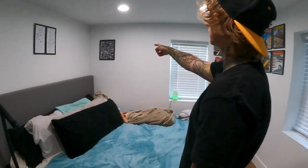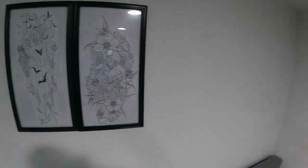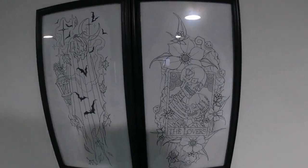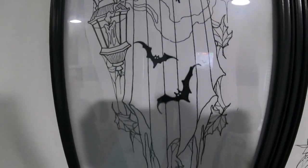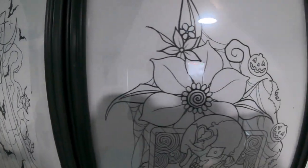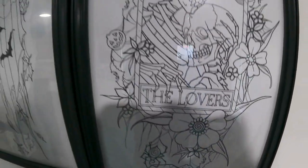We got my Shane Cross framed picture. Here. Got my framed Shane Cross over here from the old room. And these were the Angelo Parente tats that me and Emily got. And these were the drawings. Loved them, so we had to frame them. That's the one I got. And this is her piece. They came out incredible. We posted them on Instagram.